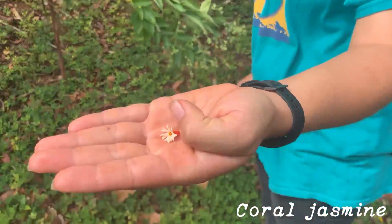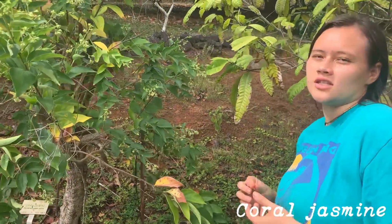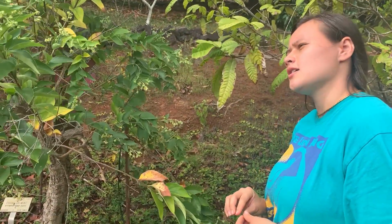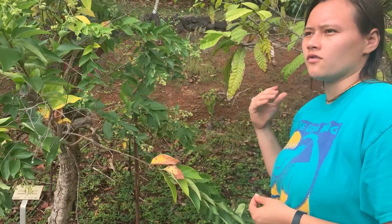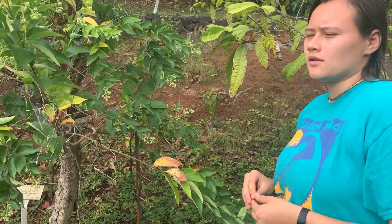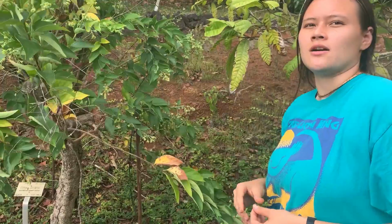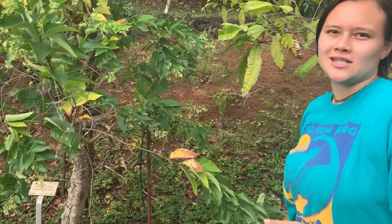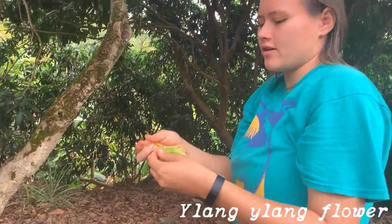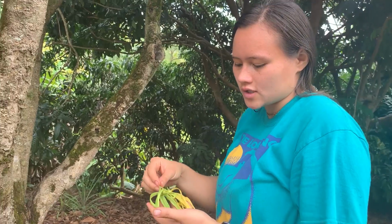Smells really nice. Has an orange stem. So the tale for this flower is there was a princess who fell in love with the sun, and she asked the sun to marry her, and he rejected her. So when she died, on her grave, this flower grew, and still being hurt by the sun, the flowers only bloom at night when the sun is down or when the sun is away. And the flowers, they fall like teardrops because she's sad. This is the ylang-ylang flower. It has some smell now, but the smell comes out in evening time, like after 5 o'clock. And this is the flower they use for Chanel No. 5, the perfume.